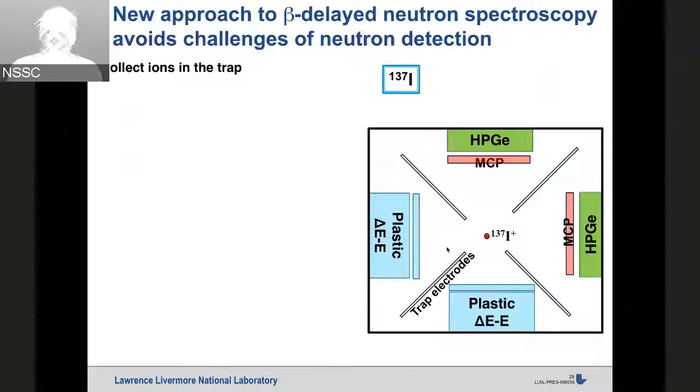And that's, again, using this device. We can sidestep all the challenges associated with direct neutron detection. Neutrons are neutral particles, so they pass through detector material. They scatter on all sorts of different parts of your apparatus. They're not easy to study in great detail or with great precision. So we do something a little different here.